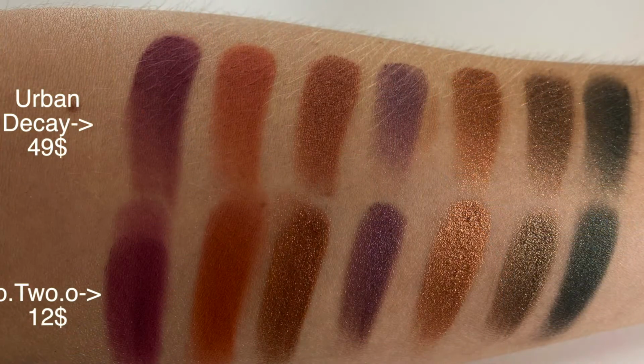If we take the second row, you see here, I would say all the colors are identical. I couldn't tell any difference between the colors. And you can see the same thing here. The upper row is the Born to Run Urban Decay palette and the second row is the O.two.O Darling palette.